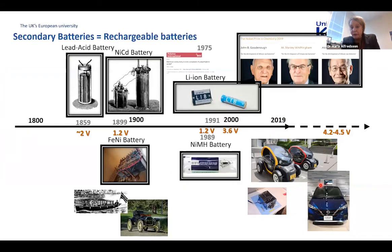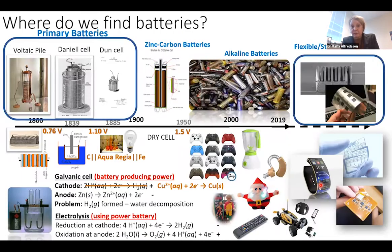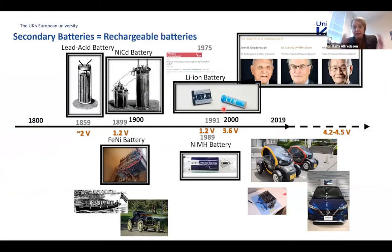The other revolution was that we needed batteries that cannot just work once, like these primary batteries, the alkaline batteries that you have most of them around. Not all of them, some of them are rechargeable, but most of them you use once and then you recycle them, I hope. The innovation was that we wanted batteries that we can use several times over and over again. And that is where secondary batteries come in.